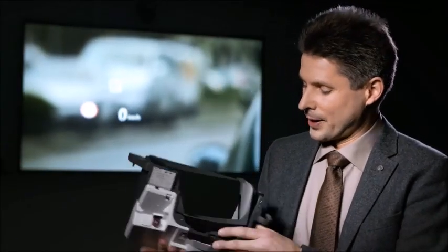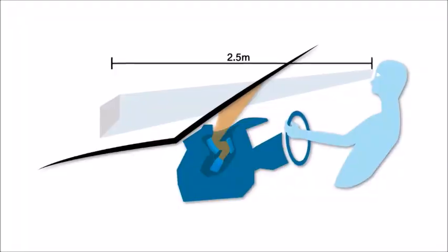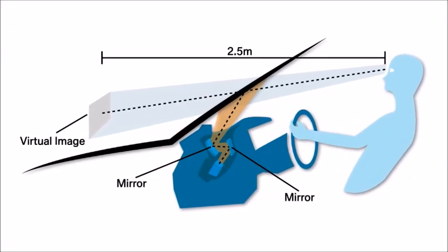The principle of a head-up display is as follows. A TFT display with a very strong backlight is generating the image. An aspherical mirror is creating a virtual image that is seen by the driver over the windshield of the car.